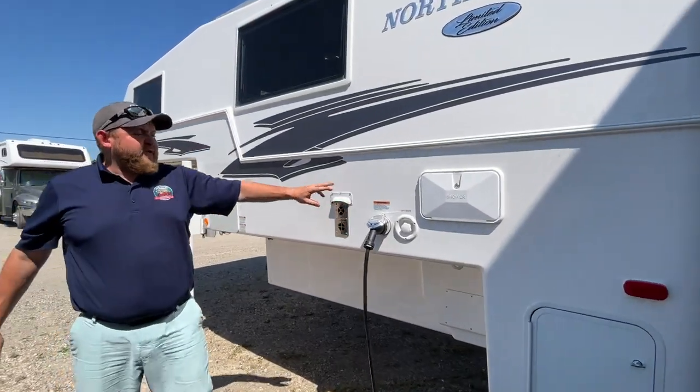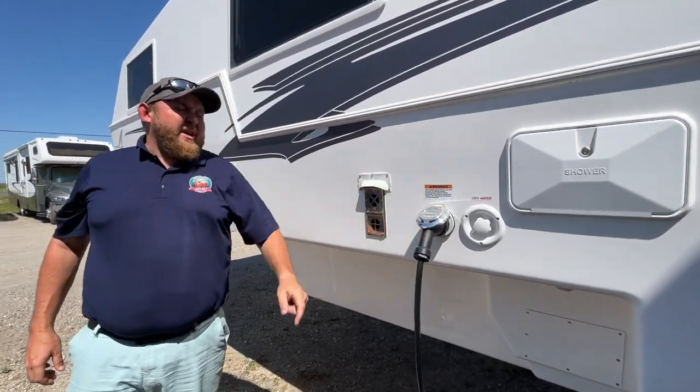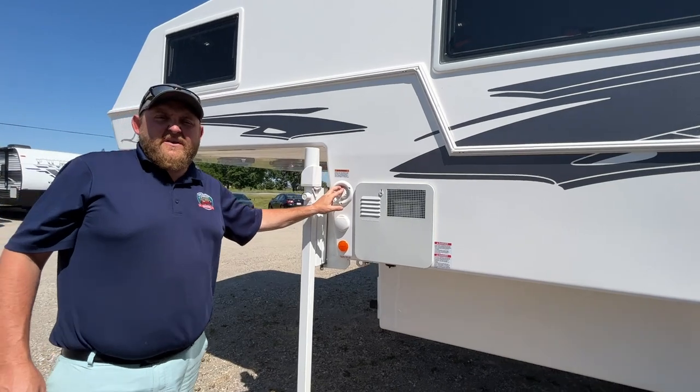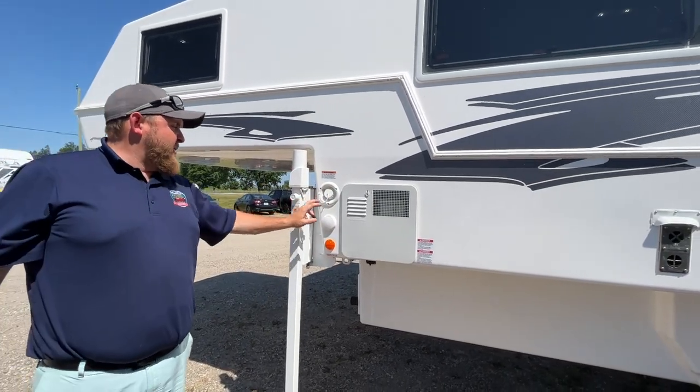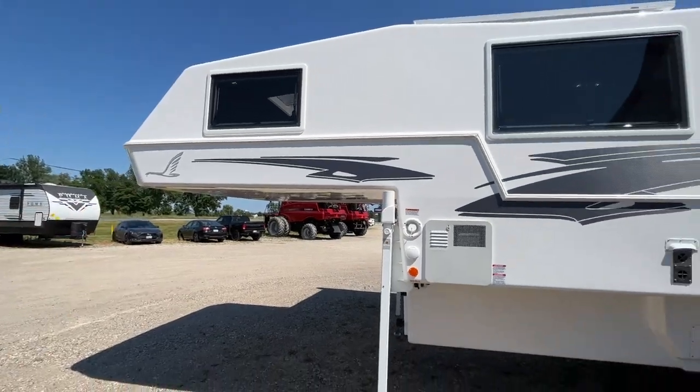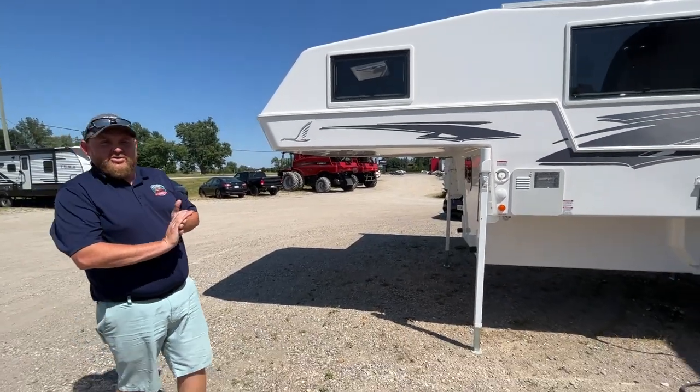We have our furnace vent over here, our power hookup over here, and we have our water connection over here. Fresh water holding tank fill valve is on this side, so you can take water with you. And we do have our cable connection here as well. This model is set up with dually brackets because it's going on a dual wheel truck.